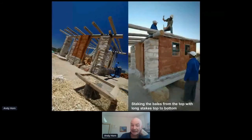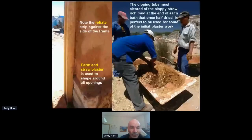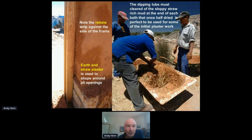I don't know in much wetter, damper climates whether it would work, because it might not dry out quick enough. But certainly for many parts of the world, this is a fantastic way to build if you have straw and earth. You can see we leave little gaps for rebates for the plaster, all that sort of thing. They're all little tricks of the trade.